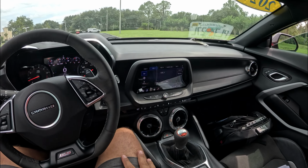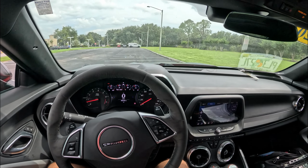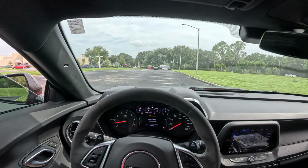As you can see, we've got an Alcantara shifter. The steering wheel as well is Alcantara. 455 horsepower, naturally aspirated V8. All right, ladies and gentlemen, let's go ahead and go out on a test drive in this Camaro SS.